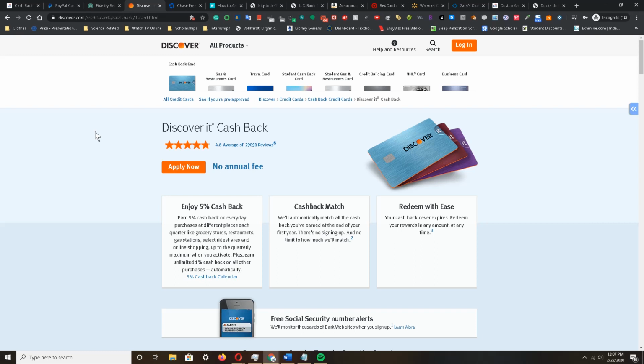And you have a cap of $1,500 to spend within those categories in order to get the 5% cash back. So essentially, every quarter, if you do the math, you would gain $75 in cash back if you hit that $1,500 spending. And again, it is really easy to apply, and for your first year, they do a cashback match, which essentially means that each rotating category is giving you 10% cash back for your first year of using that card.